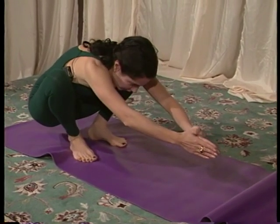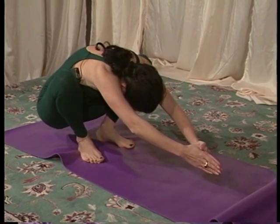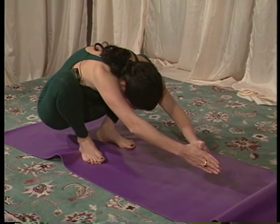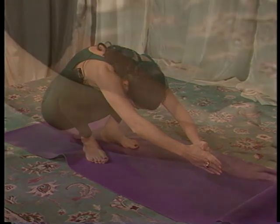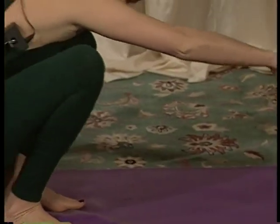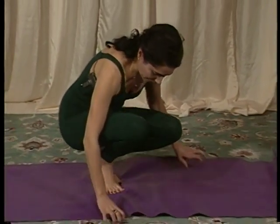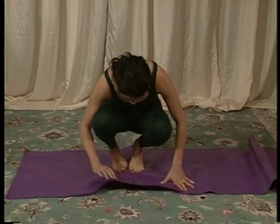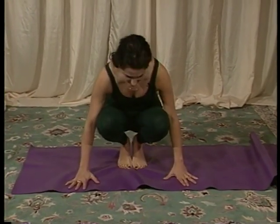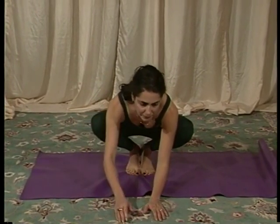Bring the heels on the ground. Just let the head rest inside. Now, if you can't get your heels on the ground yet, that's quite all right. Good. Now, at best, you will do this position in this way so that the toes are together. The chest comes down.